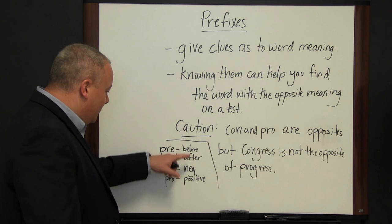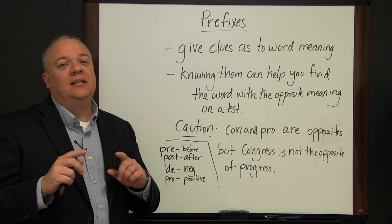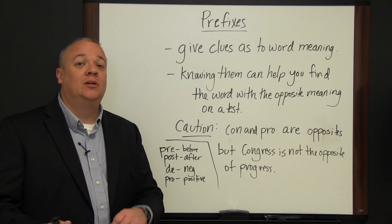Knowing your prefixes can be critical, especially if you're not sure of the whole word. You can say, well, let me break this word up into its prefix, its root, and its suffix, and see if I can decode the proper answer on the other side from just that minimal information. Now, obviously, when you're taking a test, if you know the right answer, you always go with the right answer. But if you're struggling, if you're not sure, this is a strategy you can use.